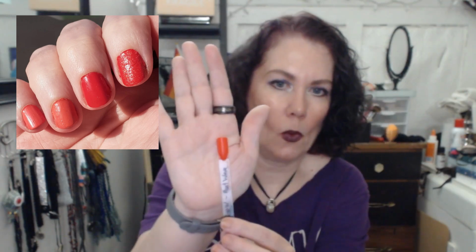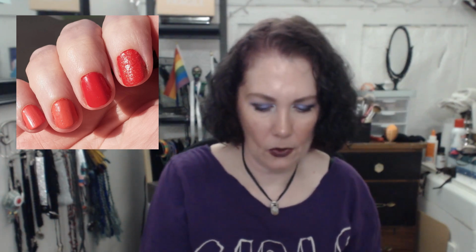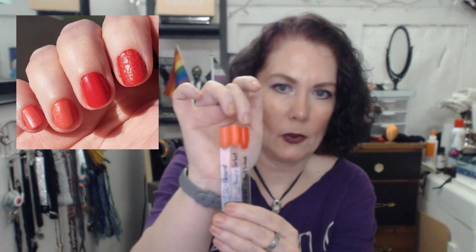And then according to my information on my app, this shade from Wet n Wild Megalast, the shade Heat Wave, is also supposed to be coral. Kind of, it's a reddish orange. In my opinion, it is definitely more red, but it does have a lot of orange in it. And I will show you compared to the other two. There we go. It is this dark one on the end.